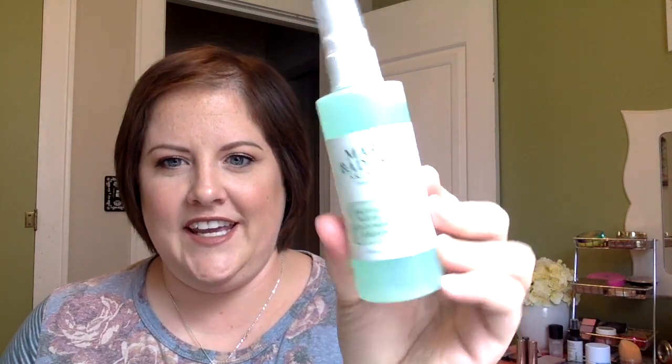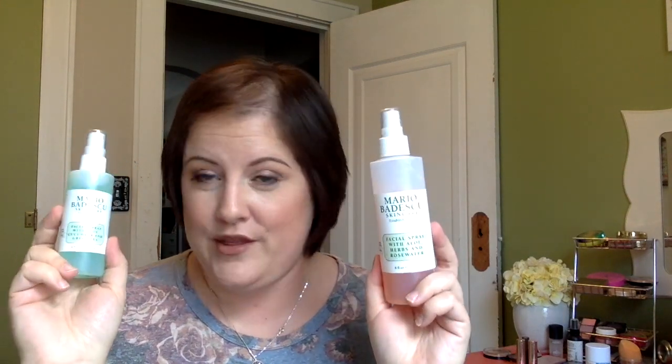So the first thing I have for you today is the Mario Badescu Facial Spray with Aloe, Cucumber, and Green Tea. I was going to spend the big bucks on the Tarte spray that smells like cucumber and green tea, but then I found this one for $7, and it smells absolutely amazing. But if you've been here a while, you already know that I love the rose water. So I'm going to be bougie on a budget because I use both of these.